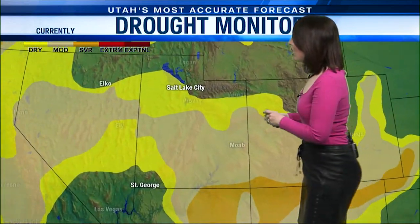Snowpack and spring runoff often are factored into our drought monitor. Really important and something we know in Utah that we use frequently. As we look at that drought monitor, we can see that there are portions of Utah that still fall into that drought category. The good news with the latest drought monitor, the north is out of it. We love to be able to say that and see that with healthy numbers and a decent amount of precipitation.